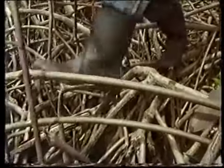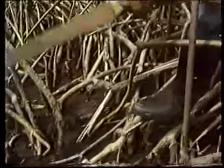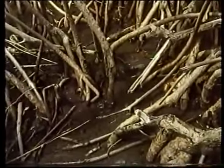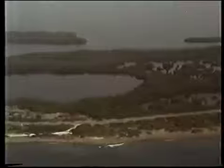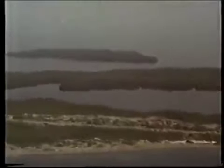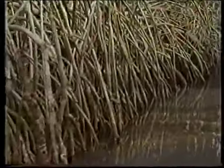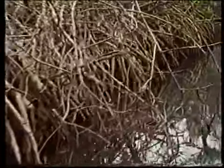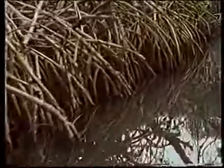Anyone looking at this tangle of roots and branches might be forgiven for thinking that mangrove forests are fit only to be reclaimed as building land. But mangroves are vital for the protection of the coastal environment. During storms, they protect the land from waves, and sediment washing off the land is trapped by their roots, building up new land to support yet more mangroves.